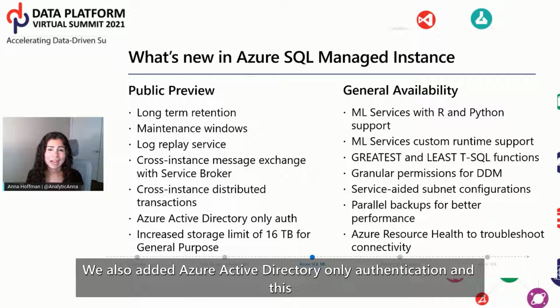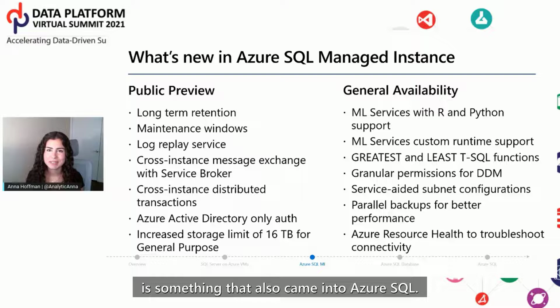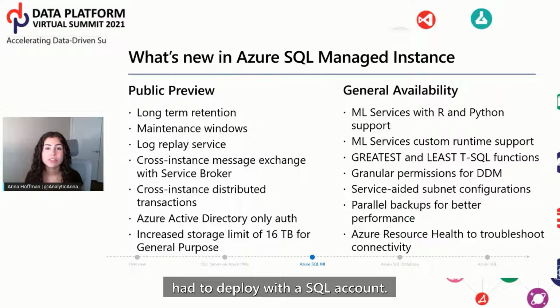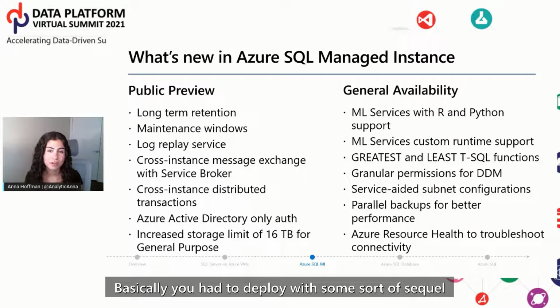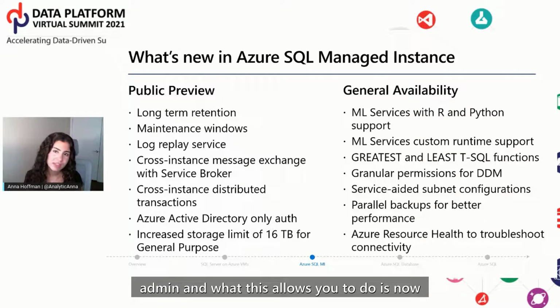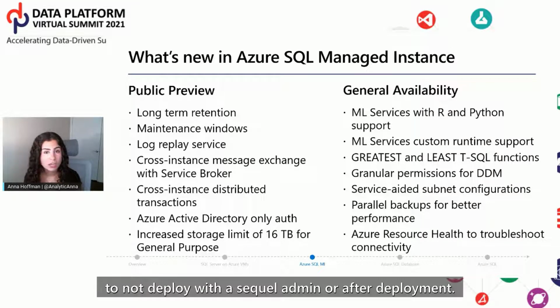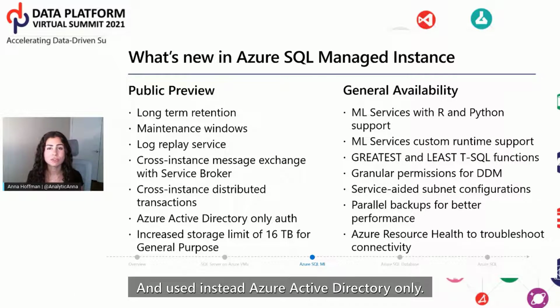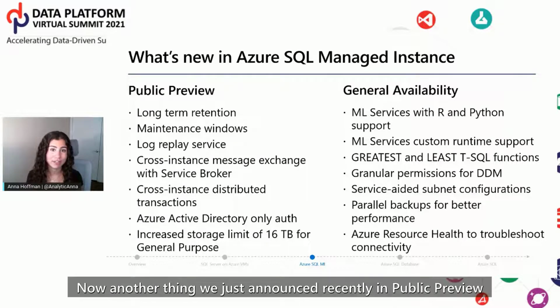We also added Azure Active Directory only authentication, and this is something that also came into Azure SQL Database. But what this means is that before this, you had to deploy with a SQL account. Basically, you had to deploy with some sort of SQL admin. And what this allows you to do now is to not deploy with a SQL admin, or after deployment, disable that SQL admin account and disable all SQL logins and use instead Azure Active Directory only.